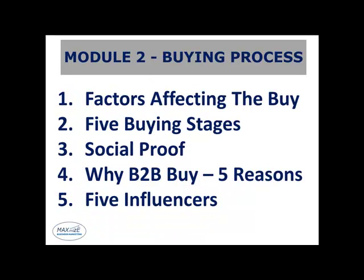Module 2 is going to be 5 factors, and the first one is the factors affecting the buy. People don't look at why people buy and what may influence that. So there's a bunch of factors that will affect that. The 5 buying stages that companies go through before they'll say yes. Why you need social proof, and what it is, and how you can develop it. Why B2B companies buy and people buy. There's 5 reasons, and one particular reason that most people leave out. And the 5 influencers in a B2B sale. Remember, a B2B sale has influencers and decision makers, and they all come together at one time and decide who's going to be chosen, but you must understand who they all are.